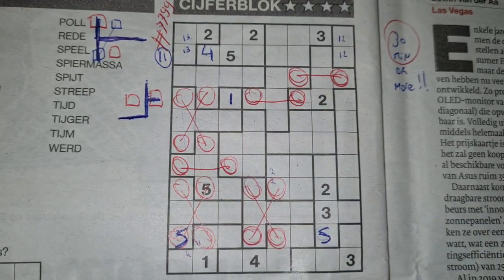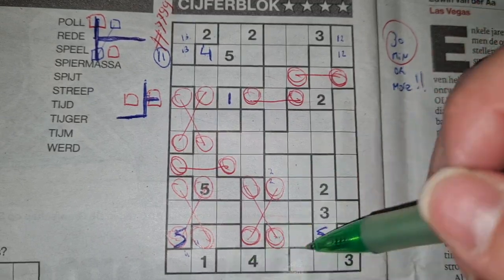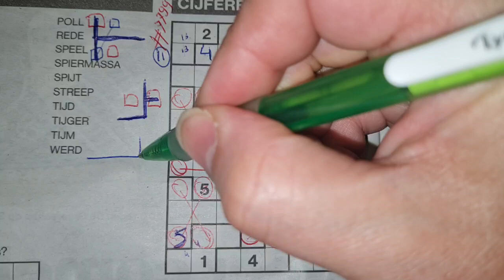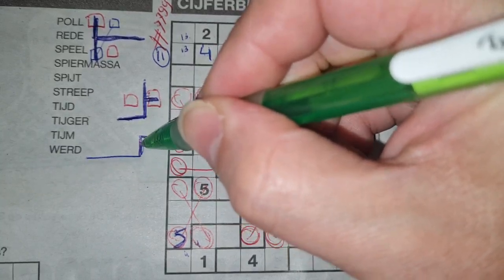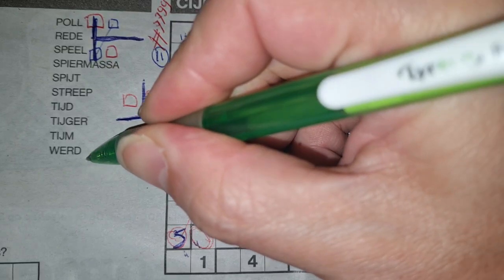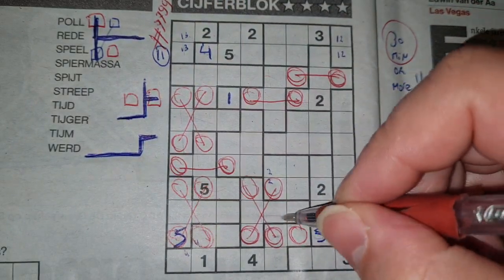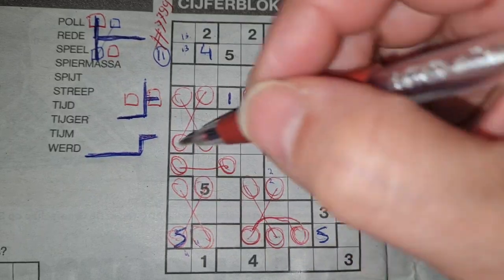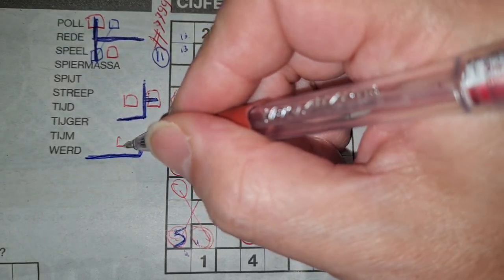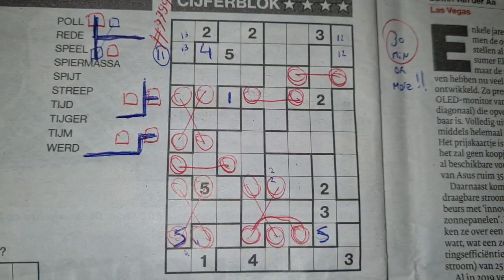Then the following shape. How about this shape? Let me draw this shape here. When you see this kind of shape, remember that this box has the same number as that box. Do we have more of these kind of shapes? No, only one. Then the following shape.